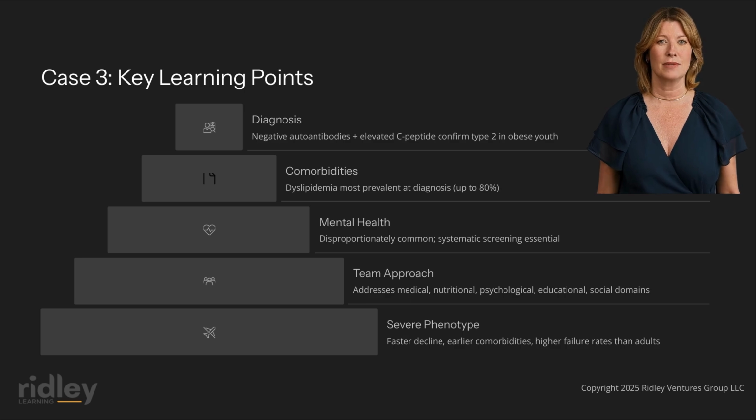The key learning points from this case include: adolescent type 2 diabetes represents a more severe phenotype than adult-onset disease, with faster beta cell decline, earlier and more prevalent comorbidities, and higher treatment failure rates. Dyslipidemia is the most prevalent comorbidity at diagnosis in adolescents with type 2 diabetes, affecting up to 80% of youth. Negative autoantibodies and elevated C-peptide help confirm type 2 diabetes in overweight and obese adolescents. This testing is recommended in all such youth with hyperglycemia. Mental health comorbidities are disproportionately common in young people with type 2 diabetes and require systematic screening and integrated care.